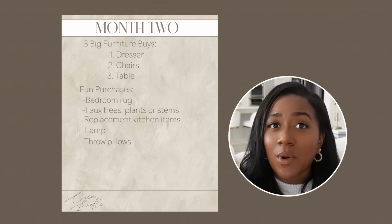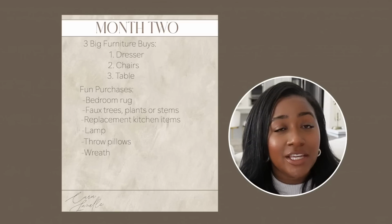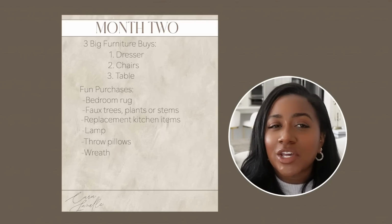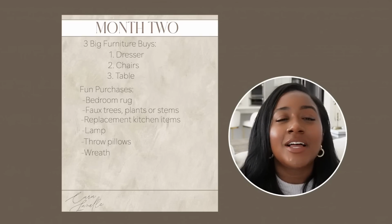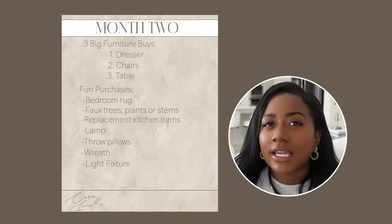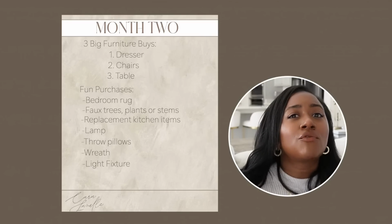Since last month we got a welcome mat, this month I would get a wreath. Depending on the season or when you're moving, I think that could be really cute and cozy, give you some curb appeal, put some personality in there. And then maybe during this time you want to start looking at light fixtures, or maybe you can start replacing some of your light fixtures. I think specifically if you already have your bed, you can measure and gauge where you want the light fixture to hang.